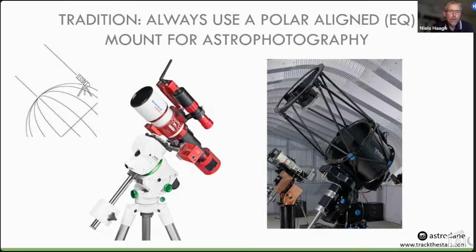Okay, the traditional way to do astrophotography is always to use a polar aligned mount. It can be with a small telescope or it can be with big telescopes. But generally, amateur astronomers always use polar aligned mounts. Only the very biggest telescopes, the professional ones, use LS mounts for astrophotography or for all their observations, of course.